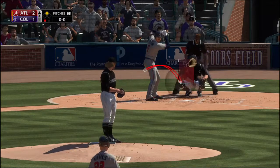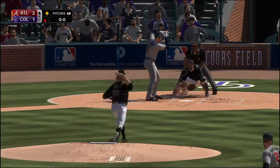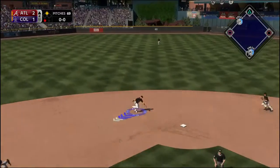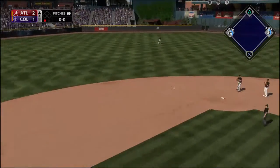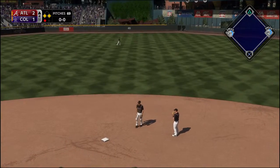As a pitcher, this is a little painful for me to watch. Back up the middle. Story scoops it up, and the throw will not get him at third as he moves up on the ground ball.